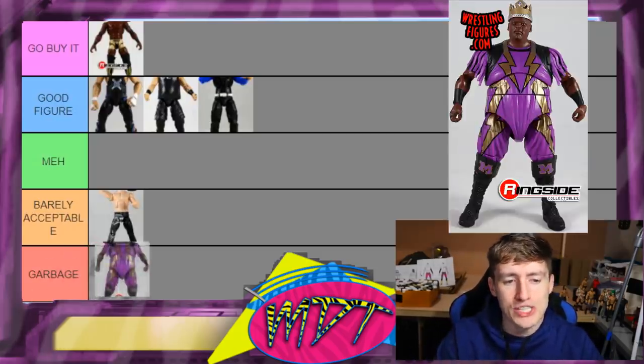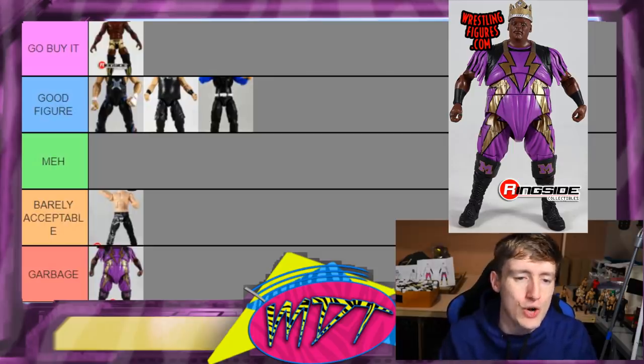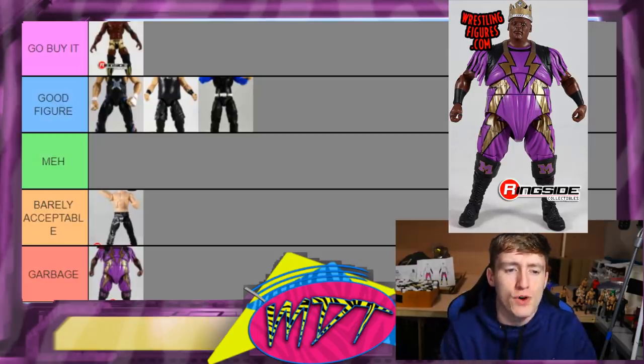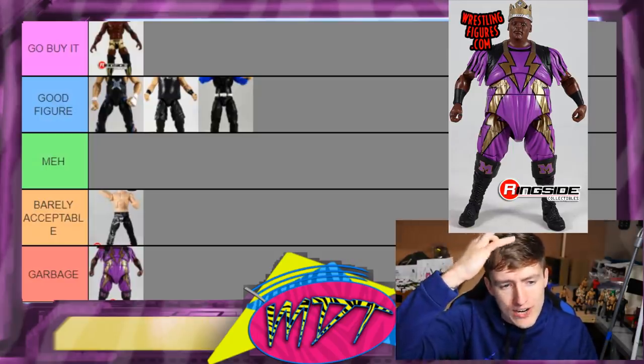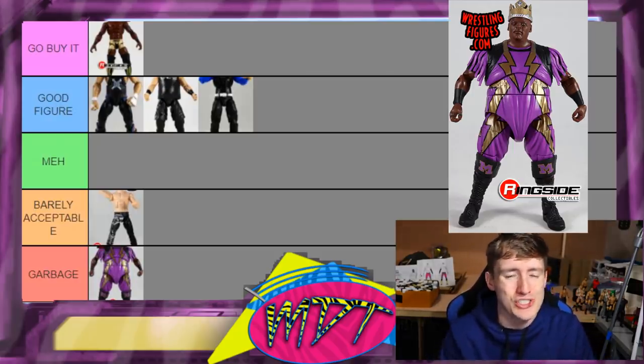Next up is King Mabel. This one's garbage, man. We got our first one in the garbage. This one is nowhere near, not enough differences. In a good Chase variant, you want a good difference in attire. You want a really good change of pace from the regular version. The garbage version here just isn't good enough, man.